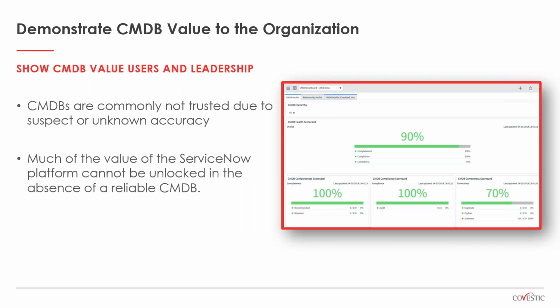So what we get to there for the health check is we really want to be able to measurably demonstrate the value to the organization, show the CMDB value to the users. If it isn't trusted, it isn't used, and it's self-perpetuating. If it isn't used, the data gets worse. The data gets worse, it diminishes over time. People find ways around it. They find other ways to get their job done. We're not in a position to leverage those other pieces of the project.